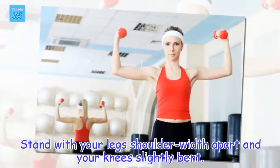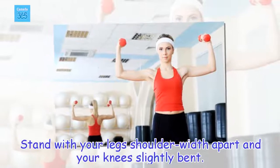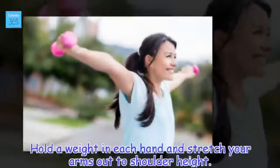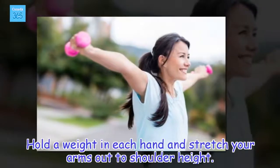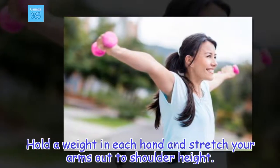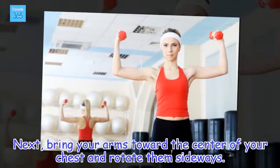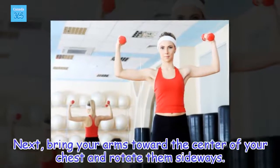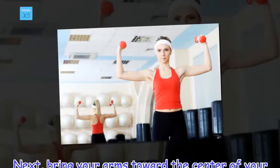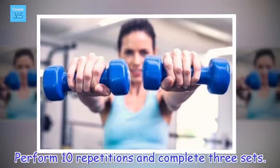Stand with your legs shoulder width apart and your knees slightly bent. Hold a weight in each hand and stretch your arms out to shoulder height. Next, bring your arms toward the center of your chest and rotate them sideways. Perform 10 repetitions and complete 3 sets.